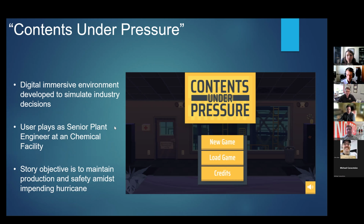The context for some of the story is that as the students assume this role, they find out that maybe there are some previous safety issues at this plant. Maybe the previous person in their role left because of those safety issues. And so they have to navigate a 15 real-world-day narrative where they will log in once every day for about 5 minutes and make a series of decisions that culminate in an impending hurricane, where the decisions become much more intense.